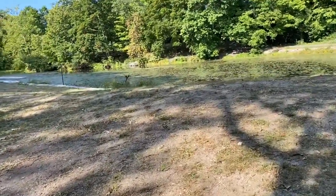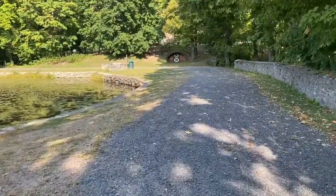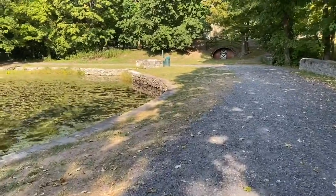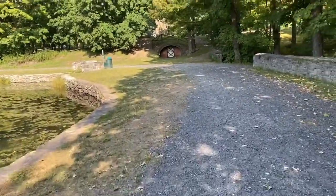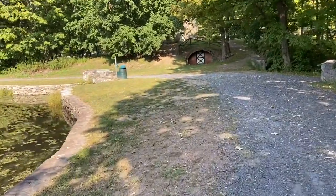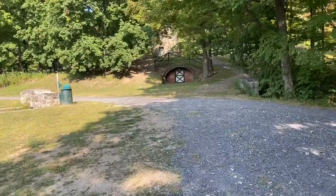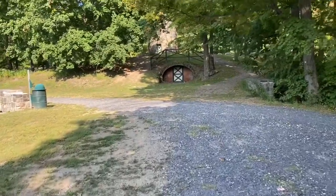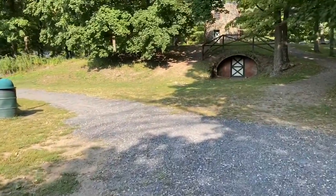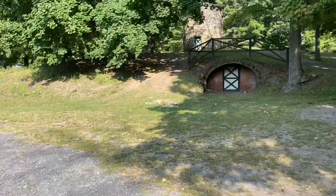And this is the pond. This is one of the ponds that they got. It's pretty cool. All right, so we're gonna walk around again. We're gonna go up the hill to see the bigger pond where people used to fish. Oh, you can see that little tower there. I really don't know what it was for, to be honest. I can tell you it looks great.